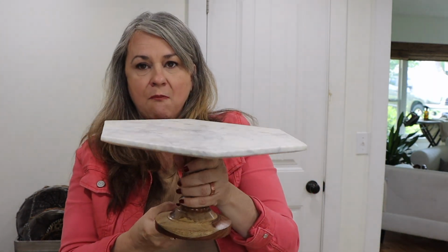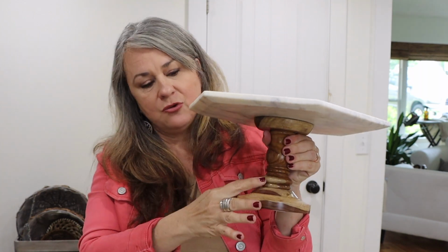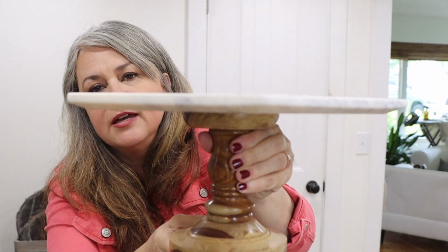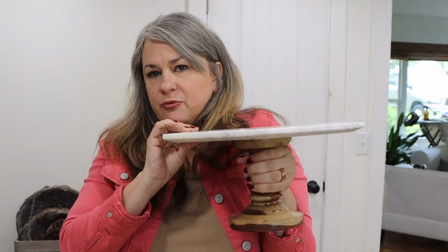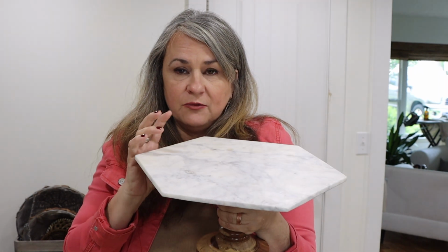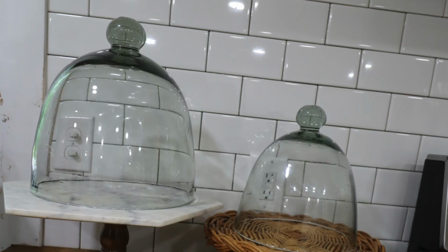These I found at the same time. This is a marble pedestal, you know, a cake or cupcake pedestal with a wood base. And I don't think this is vintage. I think this is probably something from somewhere like Home Goods, but I believe it was $3. And it is the real marble. It's heavy and it's just beautiful, and they mix really well with my vintage cloches, the glass cloches.